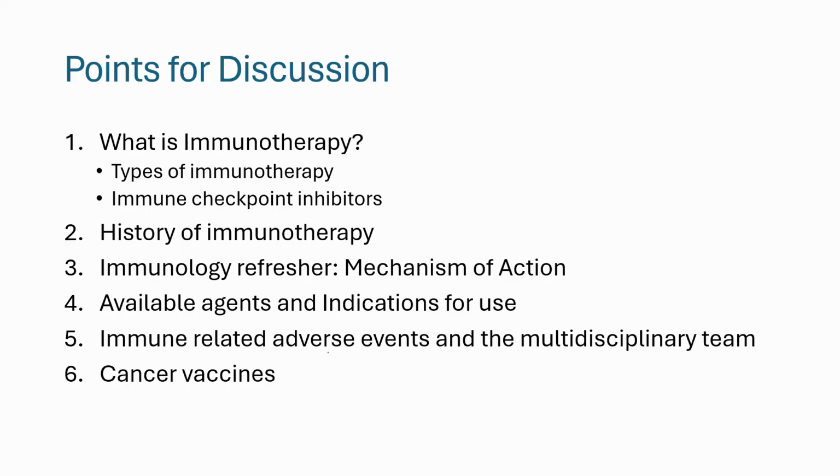Yes, so what we'll be looking at today is I'll go a little bit through what immunotherapy is. We'll discuss the different types and what the immune checkpoint inhibitors are. I'll go a little bit into the history of immunotherapy, and then we'll revise some med school immunology so that we can understand the mechanism of action of the immune checkpoint inhibitors. I'll discuss a little bit about what agents are available and when they are used. And then we'll move on to discussing the immune-related adverse events and how that includes the multidisciplinary team in their management. And then just lastly, I'll mention quite a topical area of cancer vaccines, which is newly developing.